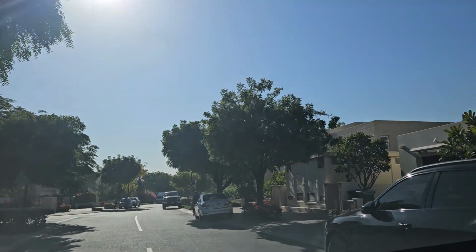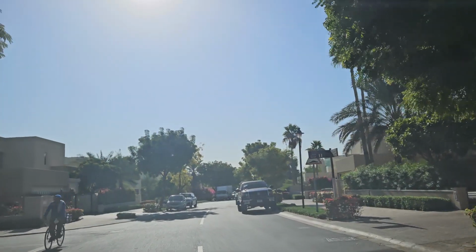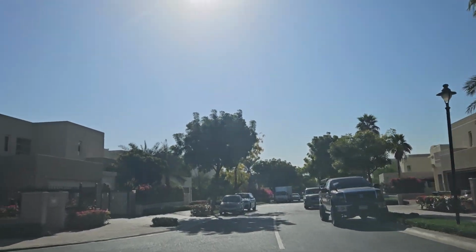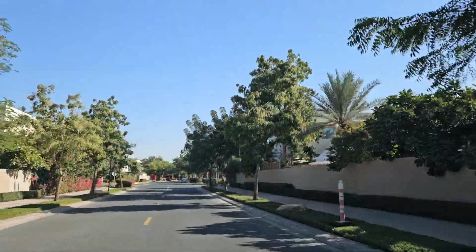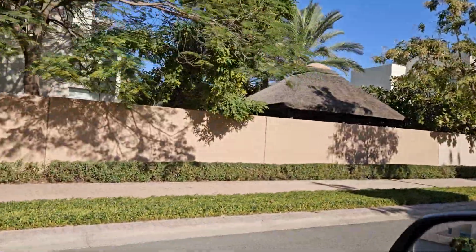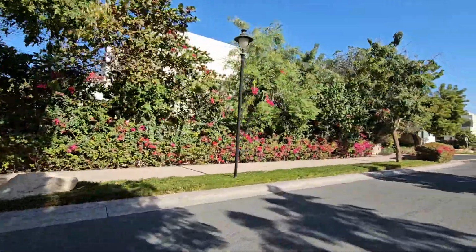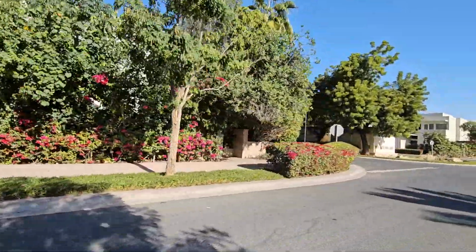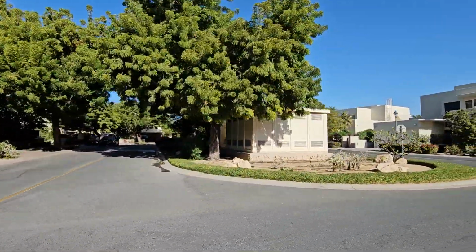So Arabian Ranches has predominantly detached villas. Of course it does also have townhouses as well, but I am driving you through Saheel, which is completely detached villas. So really this is to get an idea of how the land looks and how the villas are separated from each other and how the different zones are laid out. It's all very easy to see a listing online, but you can't really work out.